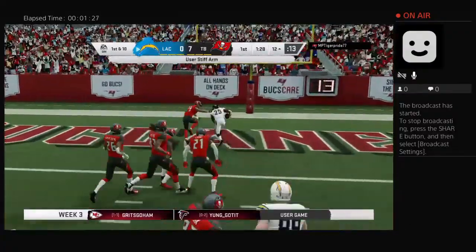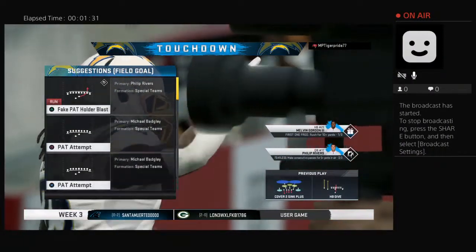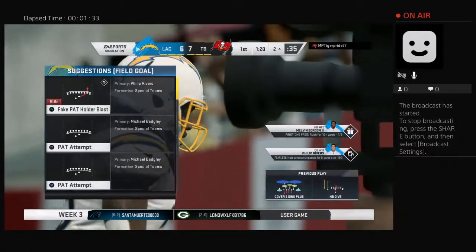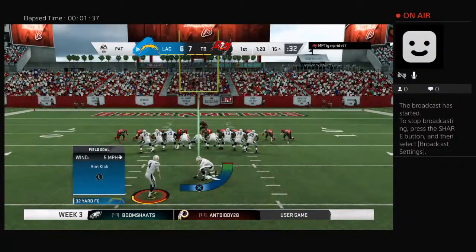Gordon, and he's in for a Charger touchdown. Melvin Gordon, his first touchdown of the new season, as his guys are on the board here in this first quarter.